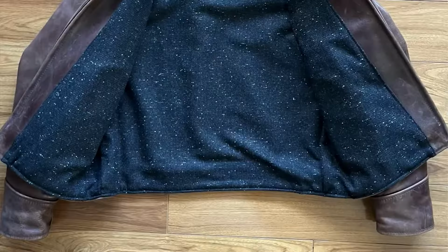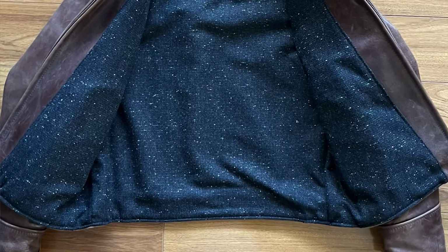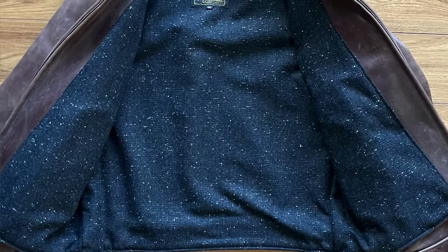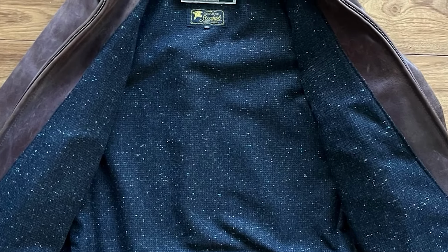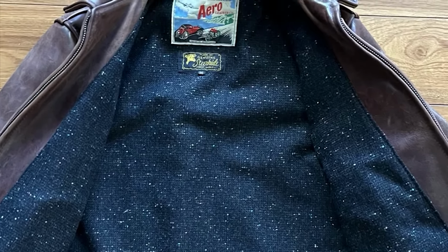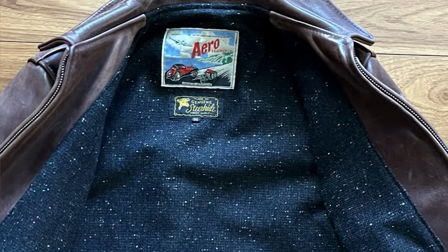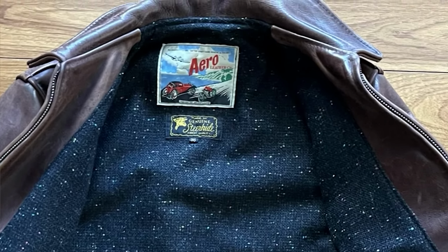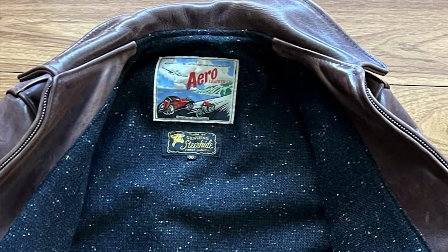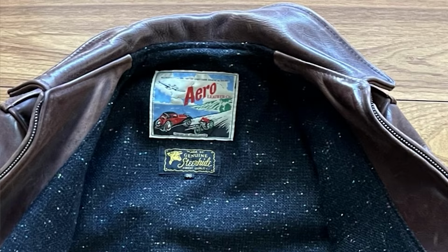Other things that this jacket is made out of: it's got this tweed lining, really pretty with these little pips of color in there, which I quite like. The arms are lined with heavy cotton drill. It's just a really hard-wearing cotton weave, and while it is not slick, it is easier to move an arm through that than it would be through the tweed lining that's in the body.